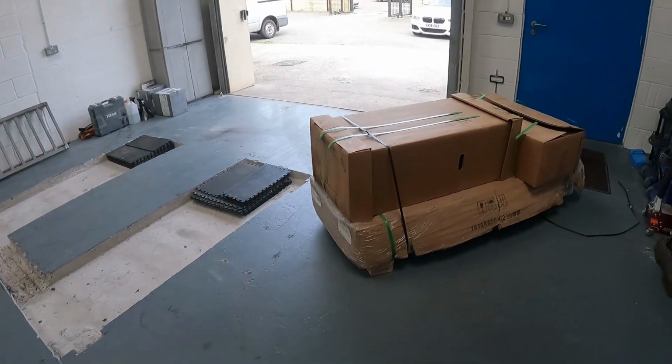But now we've got a new ramp, going for a slightly different color scheme as well, because the previous one was red, but I originally wanted a black one, so it's a little bit of a stealth floor. So this one's a red one. So I'm going to start unpacking all this.